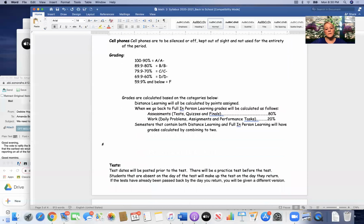Grades are based on these right here. 90 to 100% are the A range. 80 to 89.9 are the B range. 70 to 79.9 are the C range. And 60 to 69.9 are the D range. And 59.9 and below are the Fs. Rounding only occurs when students have done all of their assignments, and they have shown that they have a strong work ethic, and then that is when an 89.9 would be rounded to an A.